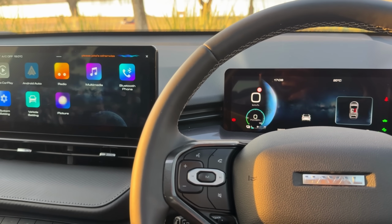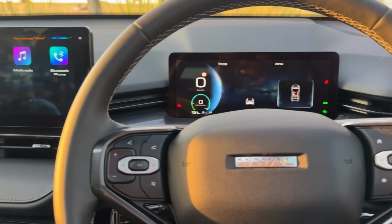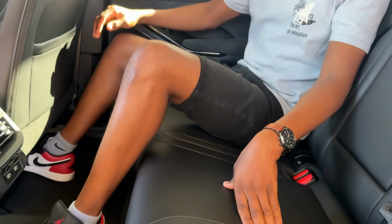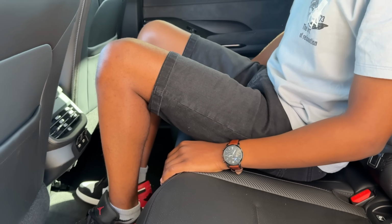Please open all the windows. She opened all the windows, and now let's take a look at the back seat. Welcome to the back seat of the H6 GT. There is plenty of space. You've got more than enough headroom. You've got a proper center armrest with a slot for 2 cups. And in terms of space, I don't think anyone is going to complain. Even if you're sitting someone in the 3rd row, they won't have any issues because it's almost completely flat.